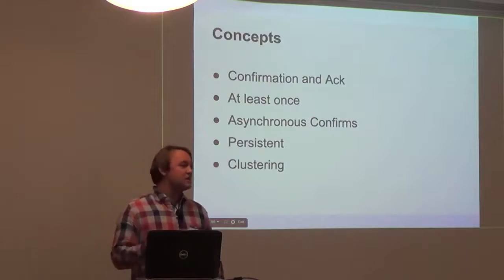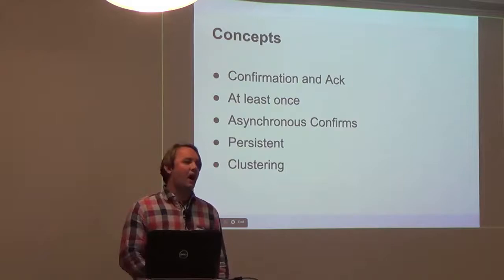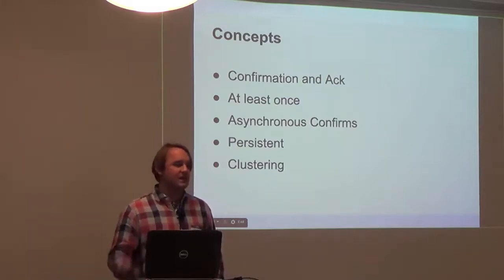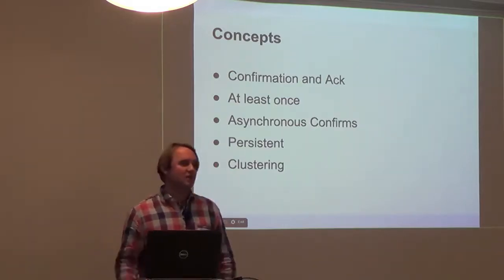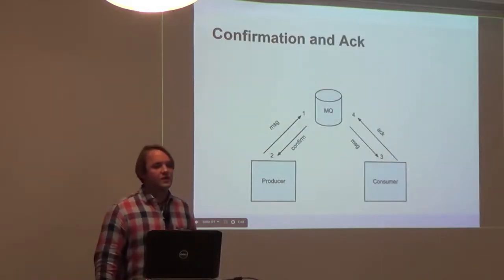Concepts. So just to get started with some of the concepts of RabbitMQ that I can go through so that I can set up some of the test cases that we did to make sure that RabbitMQ would work in our system. Confirmation and ACK. Diagram shows MQ at top with arrows that lead to and from two boxes, producer and consumer.